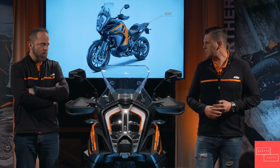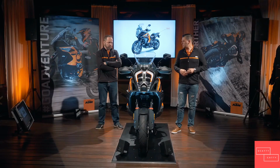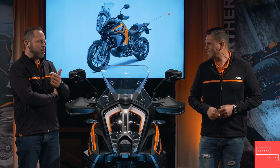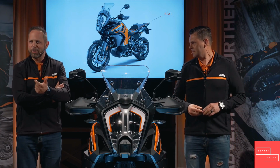And yeah, that's one thing that's immediately noticeable. We've spent quite a lot of time on this motorcycle and it is ultra comfortable. It's immediately noticeable, but it's also noticeable after 400 kilometers. It's a really nice seat.